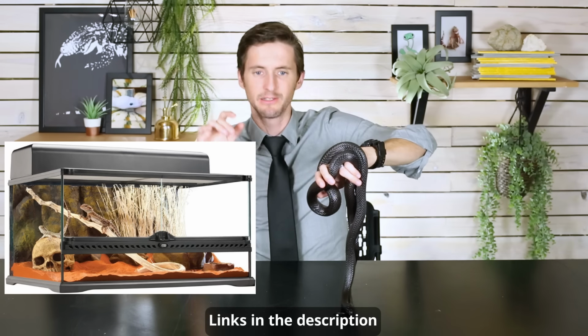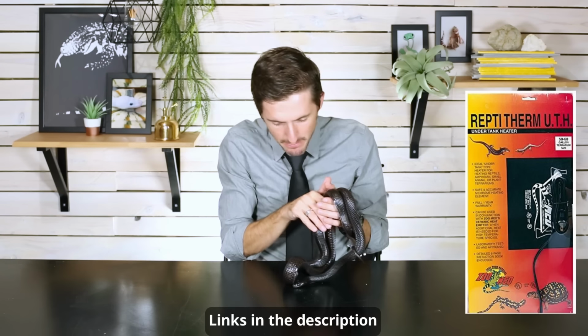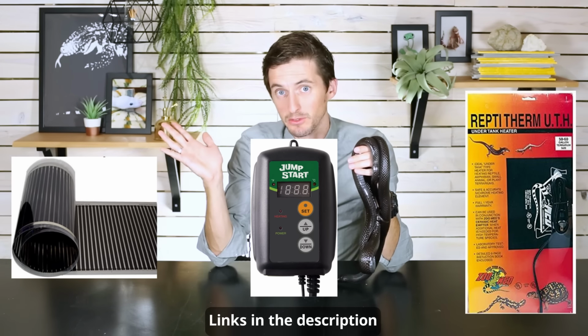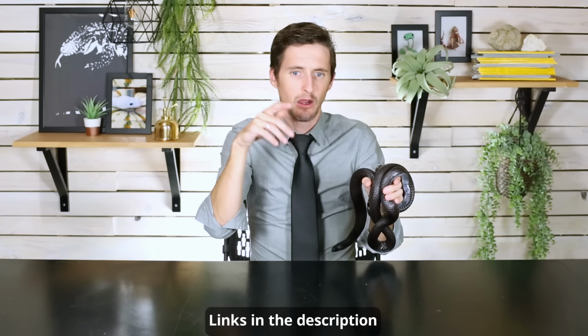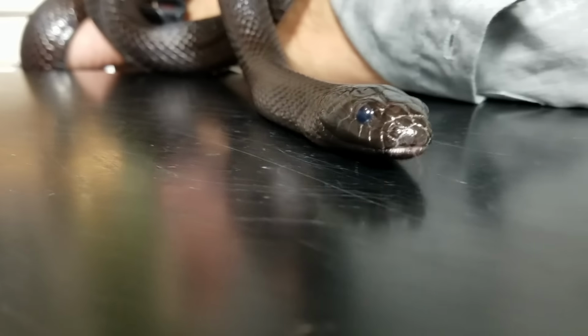The enclosure is gonna be totally reasonable in price. They're gonna need things like a heat pad, heat tape. They're gonna need a thermostat for those things. They're gonna need a water bowl and some hides, and we prefer to use Aspen Shavings for their bedding, and then you're done. That's really everything that you're gonna need to successfully keep a Mexican black kingsnake.